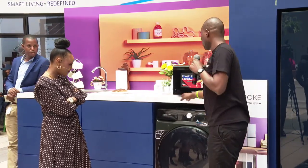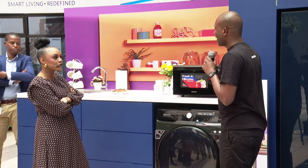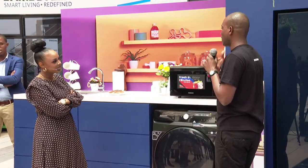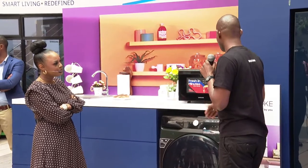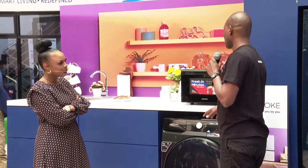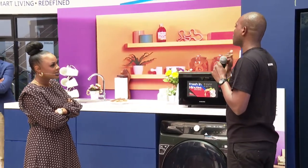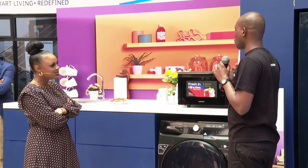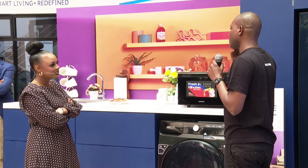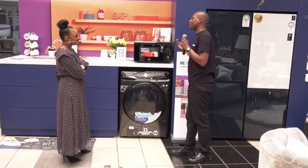And the showstopper, or the showcase, of this one is the AI control. Tell me about AI control, for those of us who may not know. Now, the AI control is the idea where I have an application called the SmartThings application. I can link this machine to my application over the phone, and now I can get more in terms of laundry recipe. My laundry recipe means it comes with different options where I can choose to wash my clothes under different categories. I love it.